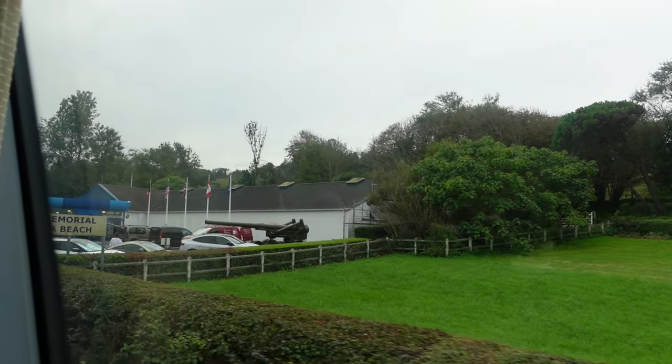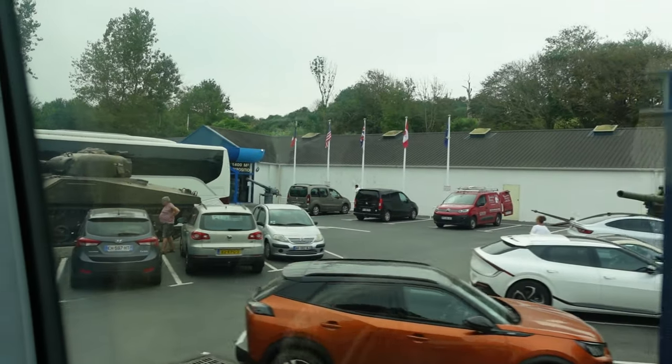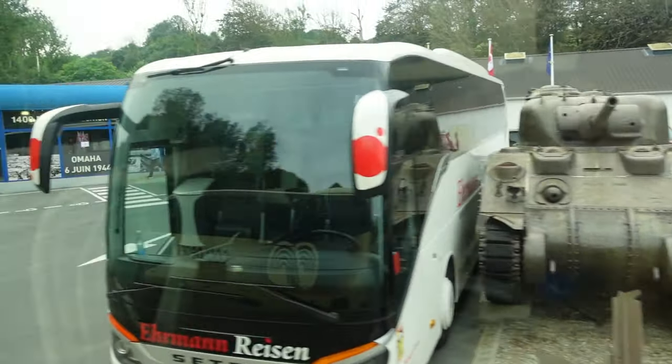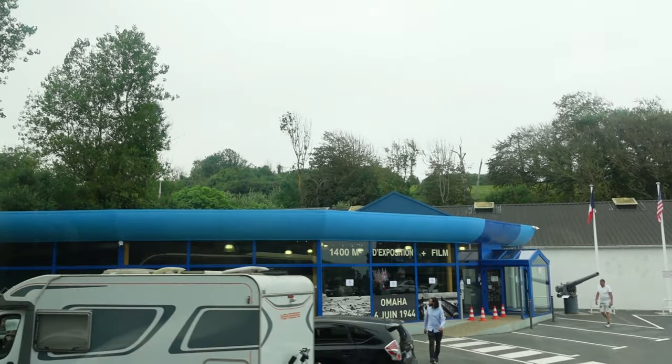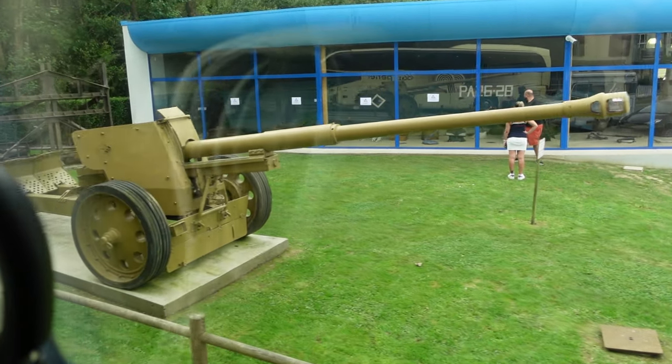You've got another shipping tank, the Czech hedgehog just in front of the tank. Look very carefully, and inside the museum you've got a landing craft vehicle and person all with a jeep that exit from them. And the Czech hedgehog and the Belgian gate.